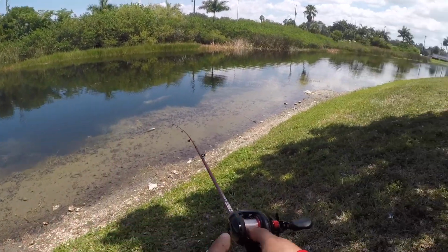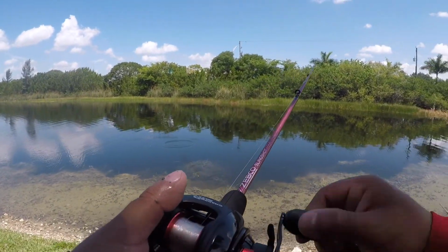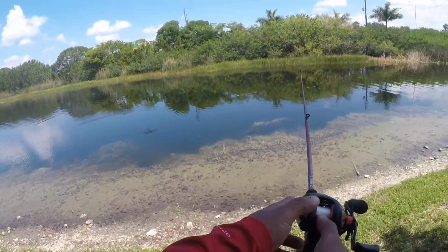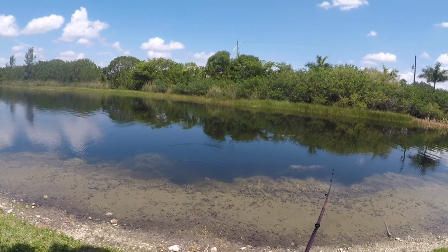There's a big male down here that I've been targeting, guys, but I can't get my minnow casted right to it. What I'm gonna do is I'm gonna stand over here and cast like that. It should land in the pocket. There you go, that's the pocket I wanted it to be in. So now I just gotta wait and see.